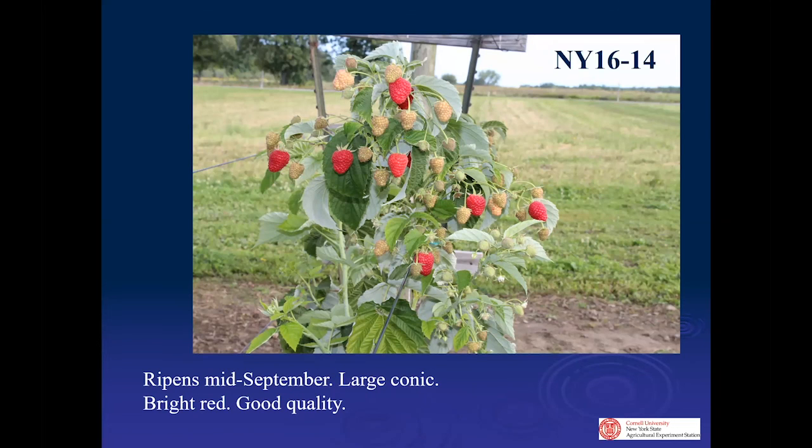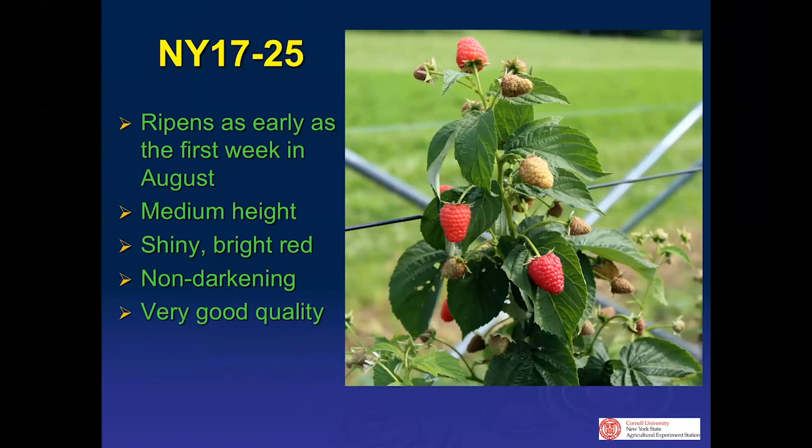So this is 1614 and it's in commercial trials, and 1725 also in commercial trials. We want to get fruit that's easy to pick out in the open, bright red, early and large. And so this is maybe a 5 to 6 gram fruit, and that's a very nice size fruit with that bright color, non-darkening. That's also something we're very interested in. And with that, I'll conclude.